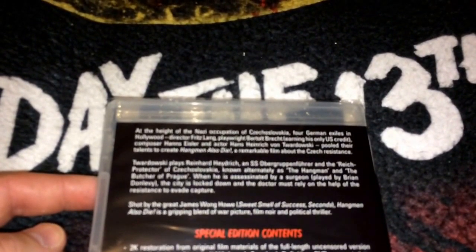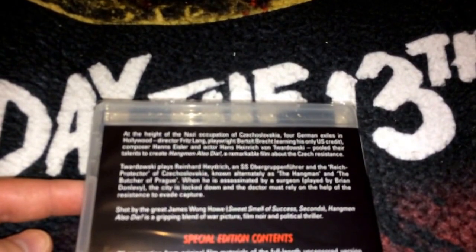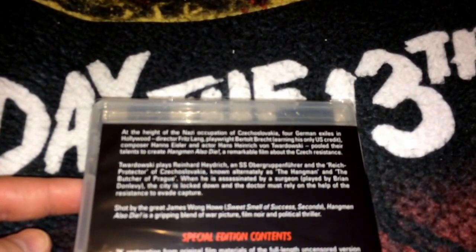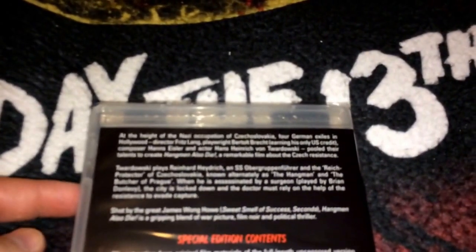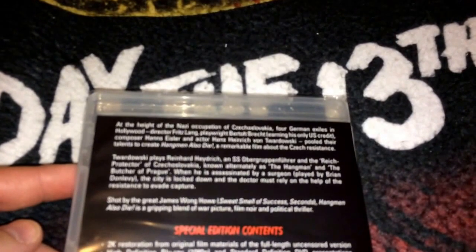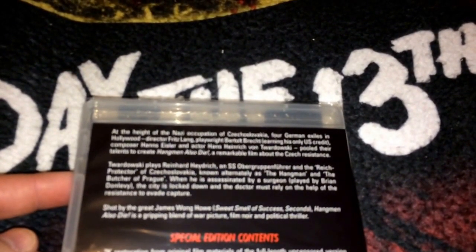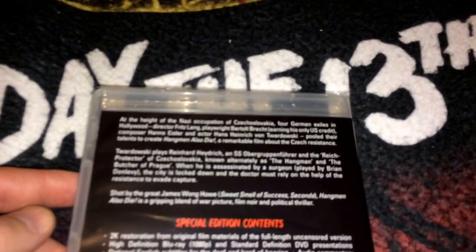Twardowski plays Reinhard Heydrich, an SS. I'm not even going to try to pronounce that, guys. I guess Twardowski plays some badass German guy, and they call him the Hangman and the Butcher of Prague when he is assassinated by a surgeon. The city is locked down and the doctor must rely on the help of the resistance to evade capture.